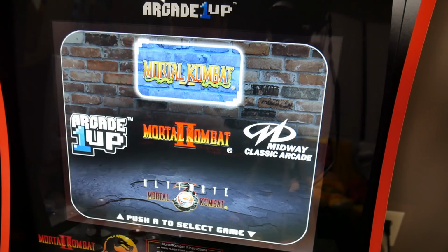But there is one problem when you're at this screen. There's a hissing noise. It's very faint, but you could definitely hear it when you're playing this and just sitting in front of it. I'm going to try to pick it up on the camera for you guys.